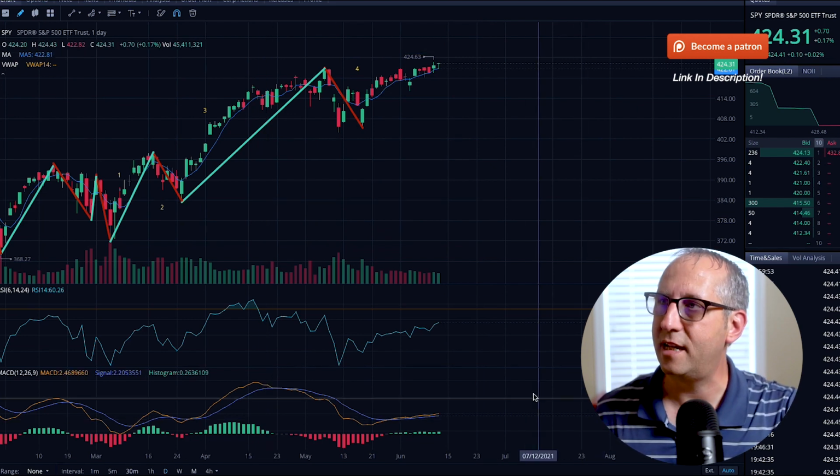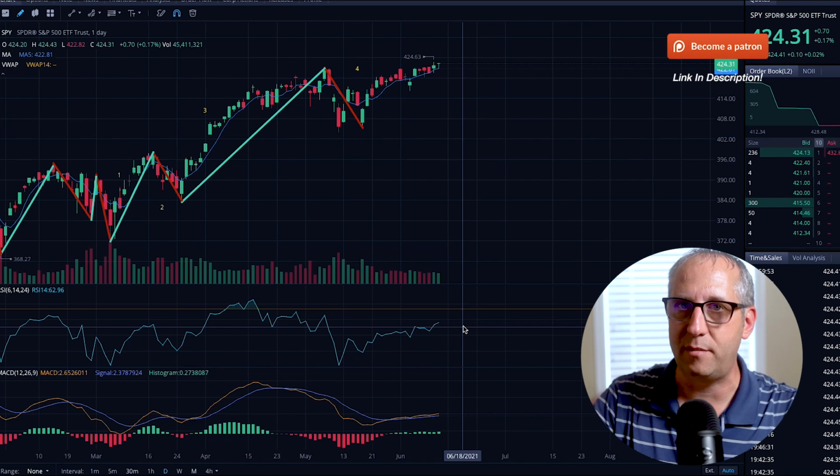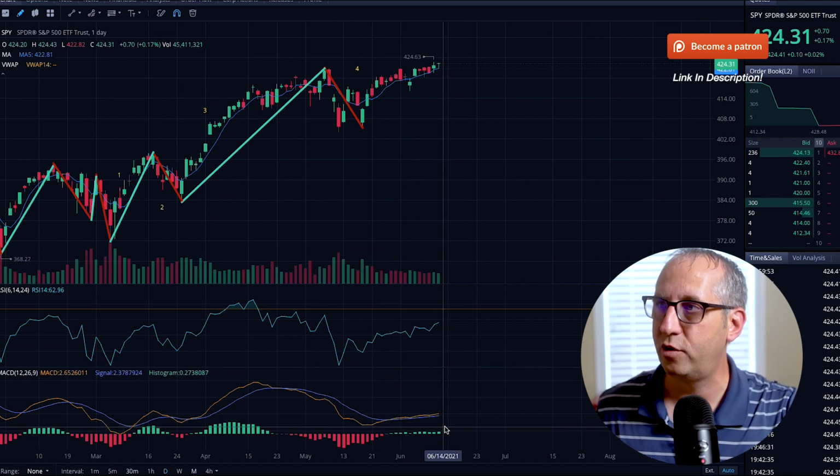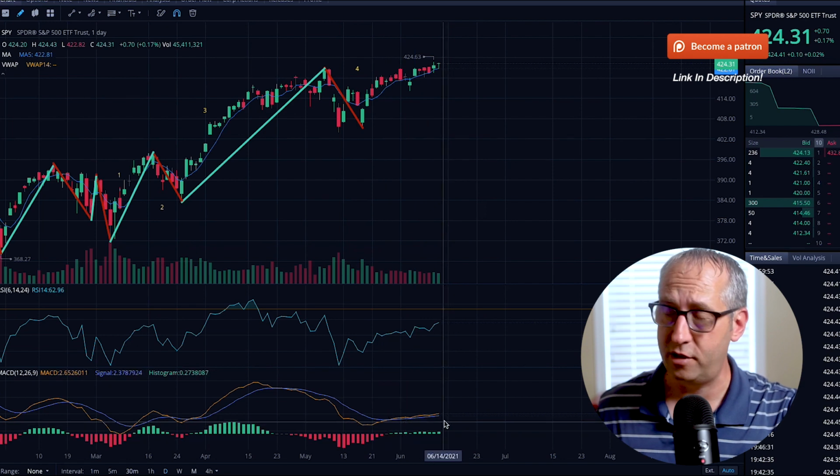And the reason is because the RSI is positive momentum. So we have positive momentum on the RSI, and we also have a MACD golden cross, and it has still been going on here and doing very, very well.